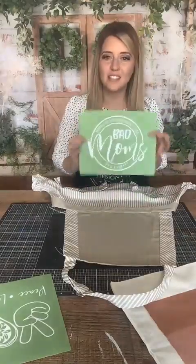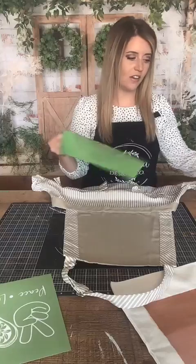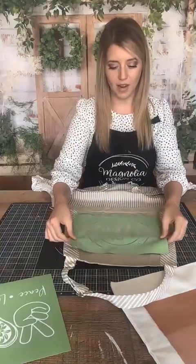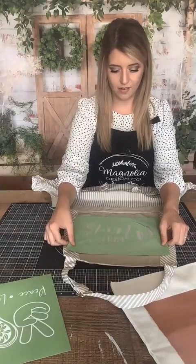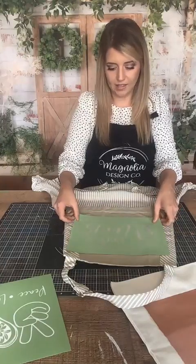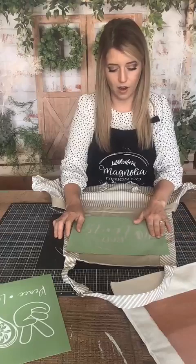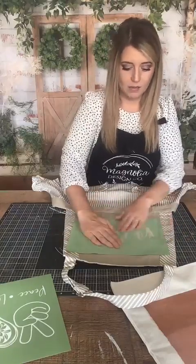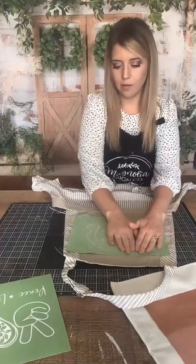Okay, so we're going to use those Bad Moms, and I just am going to chuckle every time I put this on. And I'm going to put it right in the middle of the apron. And we're going to use white. I did say that. I think it would tie it together. I think any other color would kind of throw it off. Now I'm going to go ahead and smear it down. Make sure we have no bubbles here.